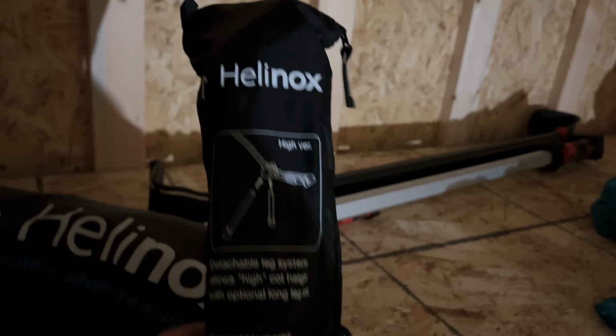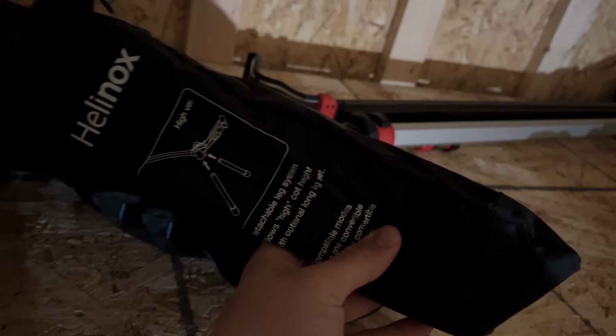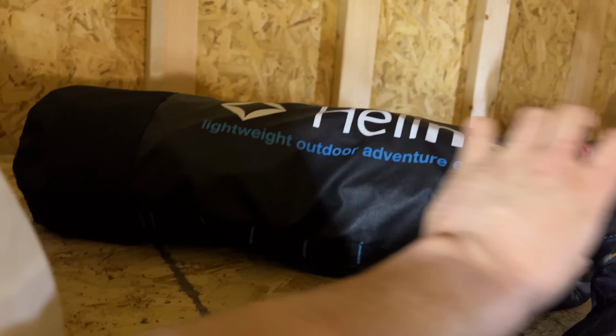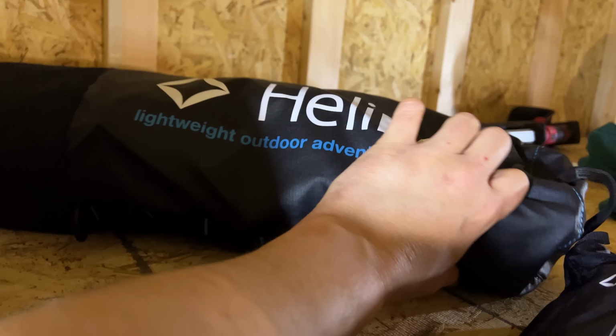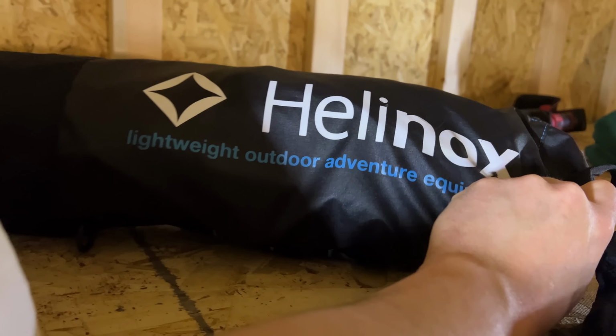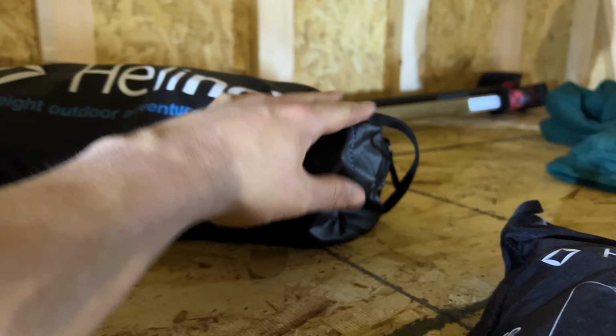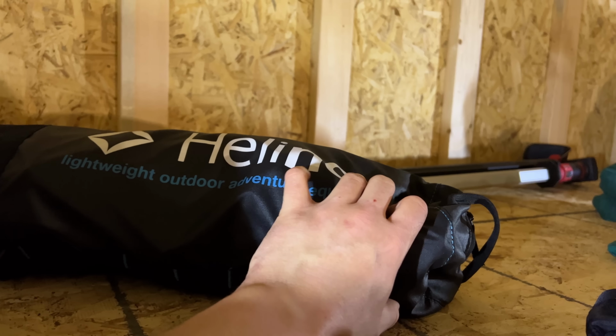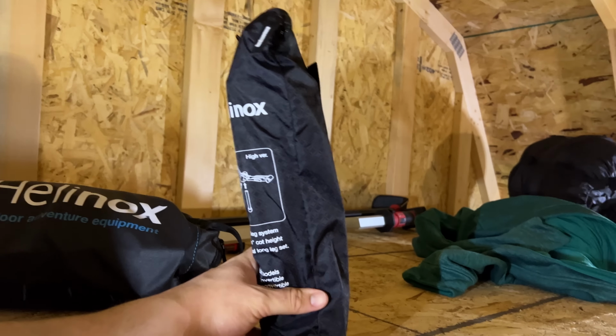And I actually just got these. Are these the Helinox extensions that extend it like an extra foot off the ground? This is my cot that I use for backpacking. It's lightweight. This is one of the best lightweight cots you can get. It sits really low to the ground. So if you're winter camping, especially if you don't have a bottom in your tent, you gotta really get the snow out of the way. So this will actually raise it up like an extra foot.